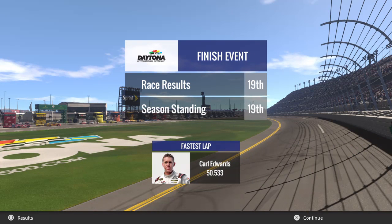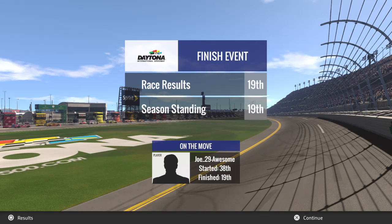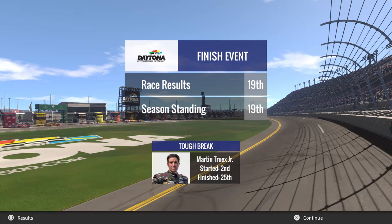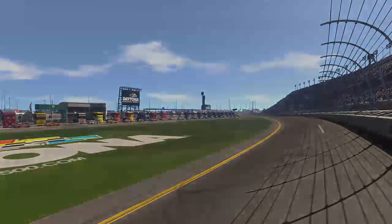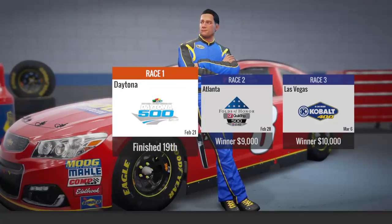Edwards got the fastest lap of the race at a 50.53. Hamlin led the most laps. On the move was us. We came back from 38th to get to 19th. And a tough break for Martin Truex Jr., who we passed to get to the top 10. There we go. Daytona's done. We finished in 19th.